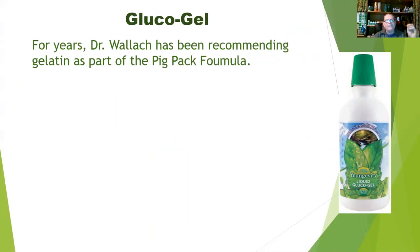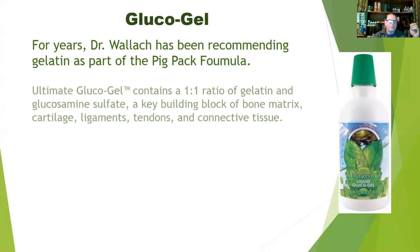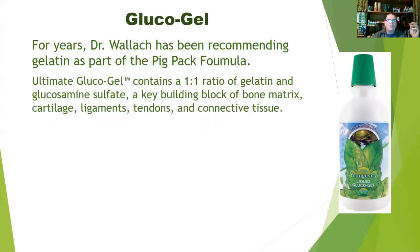Okay, that's the early days, the gelatin, and it's the gelatin which is a bit like the cement or the concrete in a foundation. Gelatin acts as that as well, and so all the little micronutrients come together and they're working with gelatin to form new tissue. So it's a ratio of 1-to-1 gelatin and glucosamine sulfate. Okay, so you can see the importance of always having gelatin in the system here.